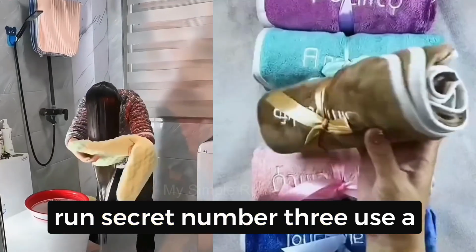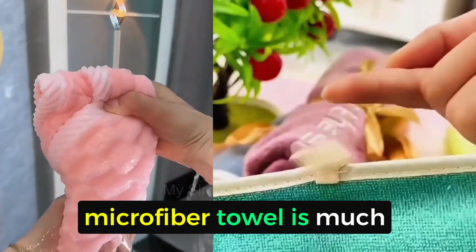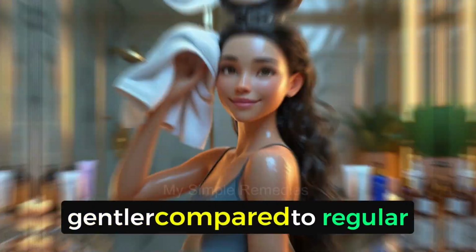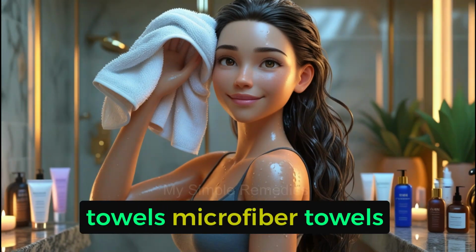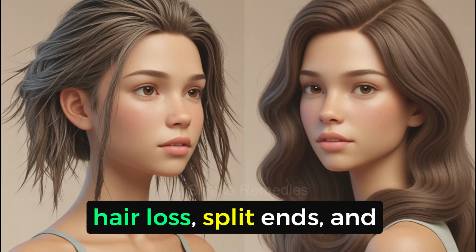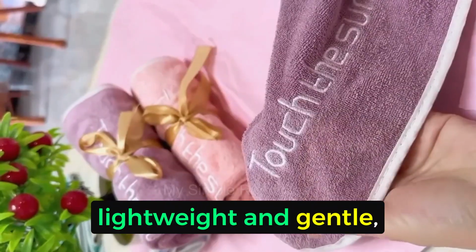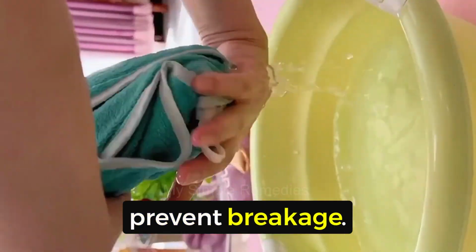Secret number 3. Use a microfiber towel. Drying your hair with a microfiber towel is much gentler compared to regular towels. Microfiber towels reduce frizz, hair loss, split ends, and damage. Microfiber towels are lightweight and gentle, making them a great option to prevent breakage.